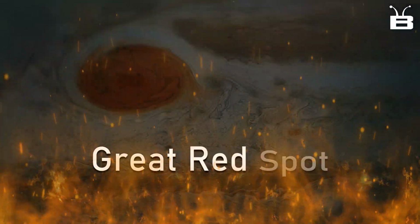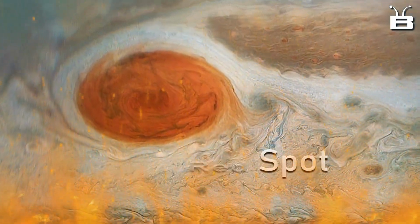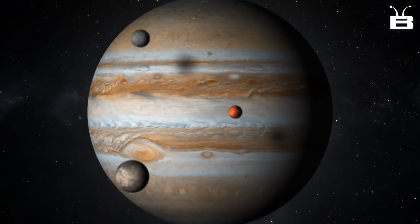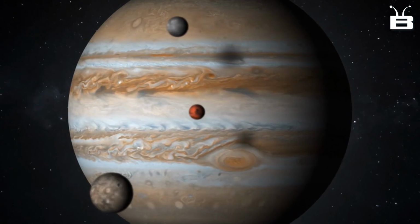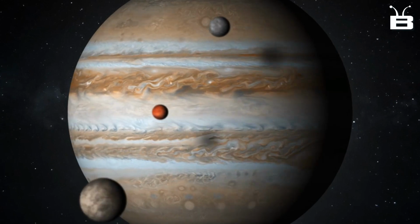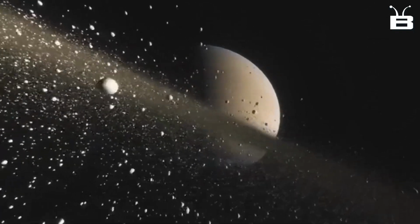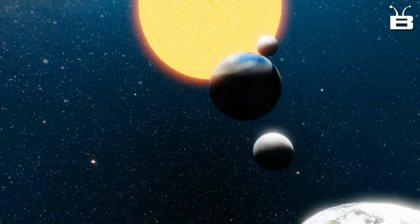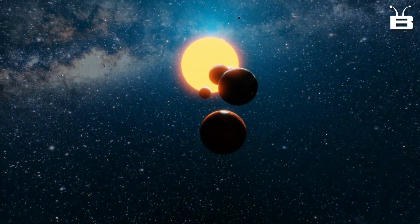Jupiter's famous Great Red Spot is a massive storm larger than Earth that has been raging for hundreds of years. Jupiter has dozens of moons orbiting it. Jupiter has rings as well, but unlike Saturn's famous rings, Jupiter's rings are very faint and made of dust rather than ice. In addition to the Great Red Spot, Jupiter is also known for its many moons.